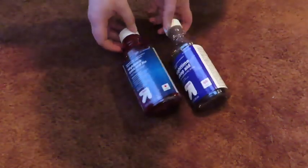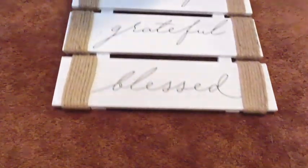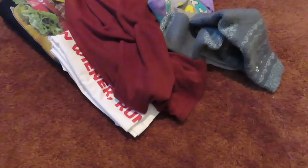this bottle of NyQuil and ZzzQuil that were expired, this sign that I actually really like, I just don't have a place to put it and it keeps getting knocked over. These are some of Trid's t-shirts, some of my shirts and clothing and socks, and just a bunch of random clothing items that I decided to pass on.